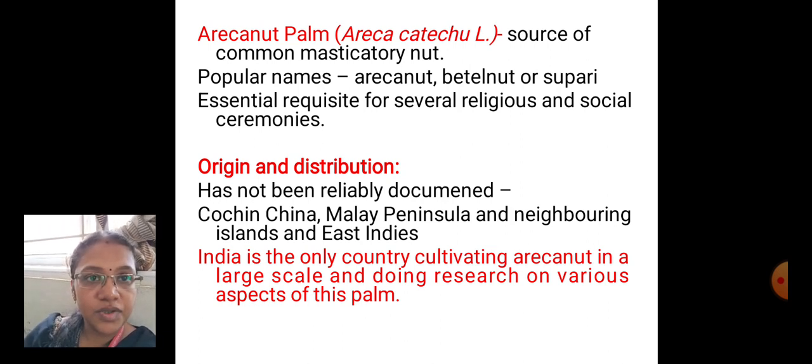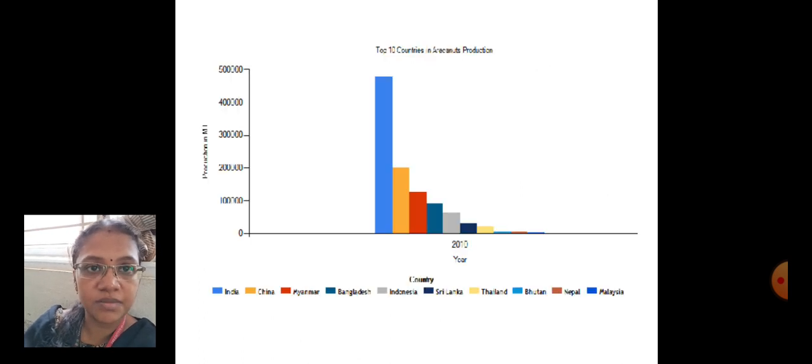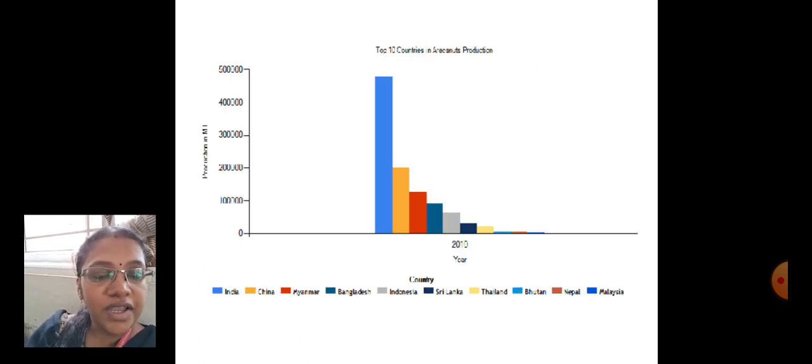Origin and distribution have not been reliably documented till now. Cochin China, Malay Peninsula, neighboring islands and East Indies are mentioned. India is the only country cultivating Arecanut on a large scale and doing research on various aspects of this farm. In this graph we can see production in million tons when we compare China, Myanmar, Bangladesh, Indonesia, Sri Lanka, Thailand, Bhutan, Nepal, Malaysia. India produces more and leads in the production of Arecanut.